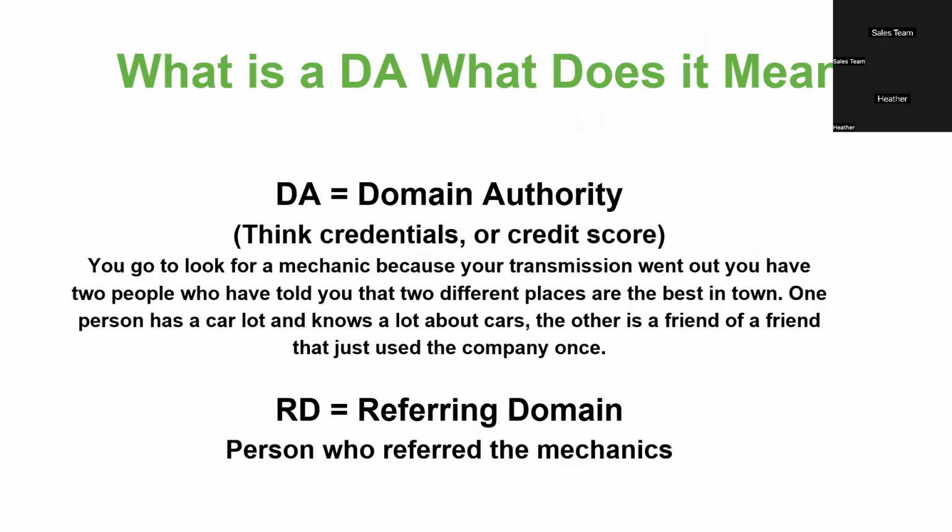So another big thing that we talk about, and this kind of encompasses links and link building as well, is what is a DA and what does it mean? So your DA is your domain authority. You can kind of think of this as a credit score that Google gives you. And each one of the ones below is your referring domain. So this is all of your different credit accounts, right? So Google tracks and looks through and says, okay, what domain authority does this website have? And how many people are referring it?